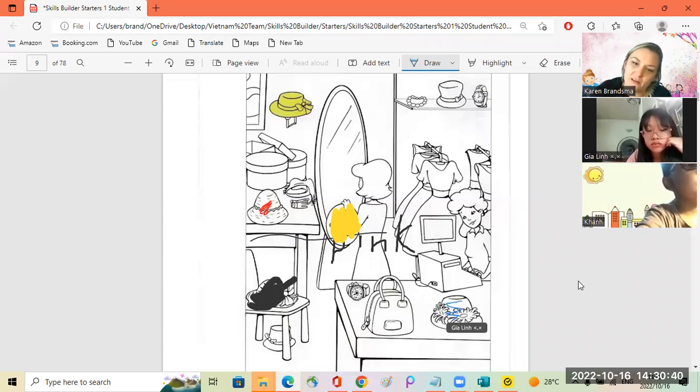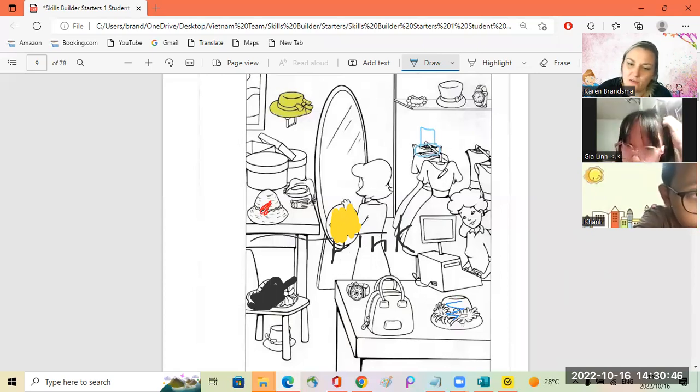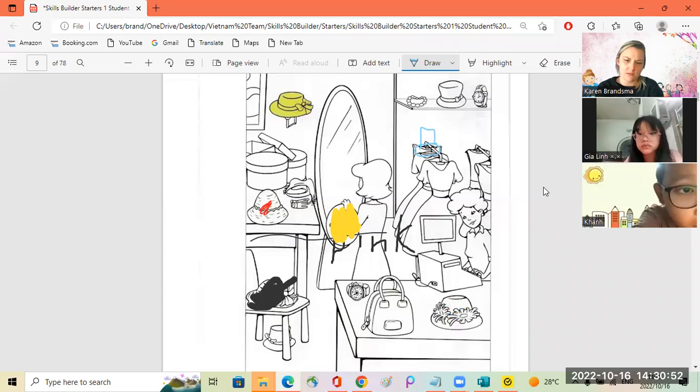Behind, okay, it's supposed to be over here. I don't see a hat there. That's behind the dresses. Okay, that one was a difficult one. I think they forgot to draw the hat.